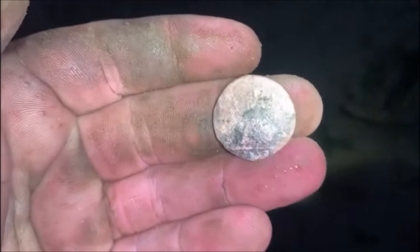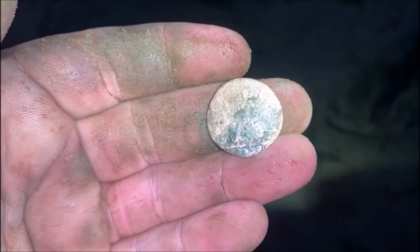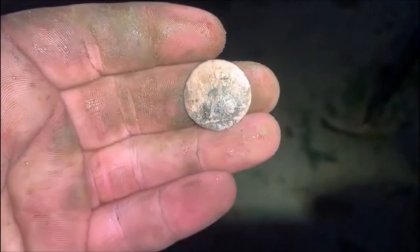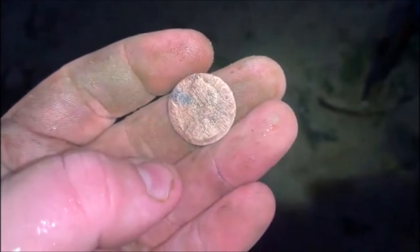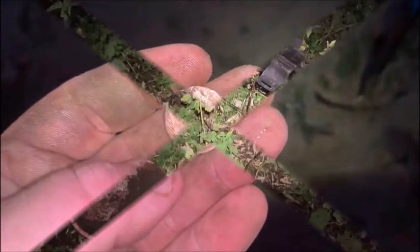Straight off the beach. And do you know what? Could be looking at that wrong, 1753 or 43, and about that. We'll get that cleaned up when we get it home. That's an old gin. That to me is an absolutely belting find. Woohoo! Chuffed to bits with that. That's older than I expected to get out here.